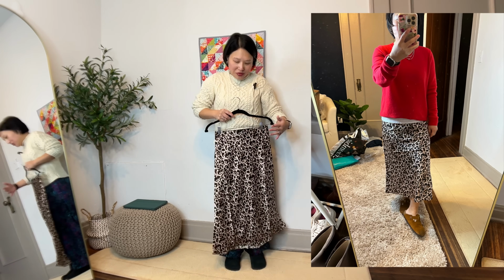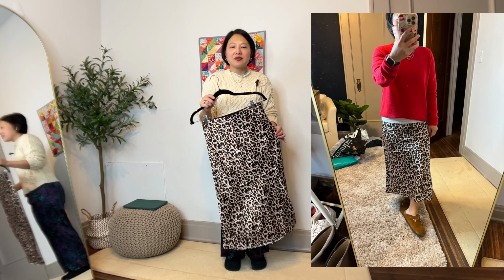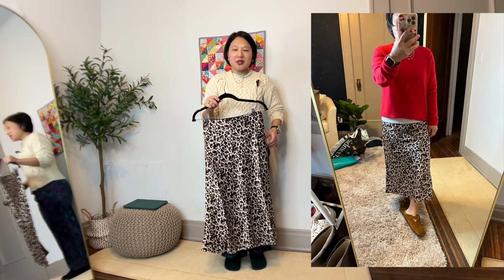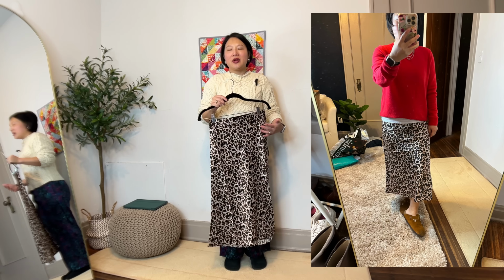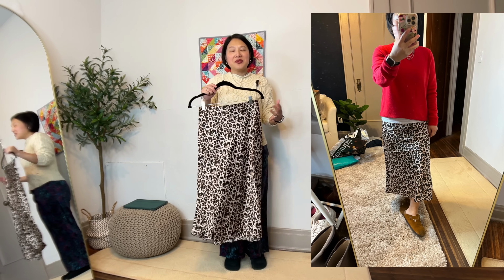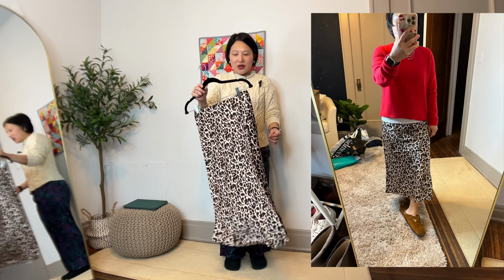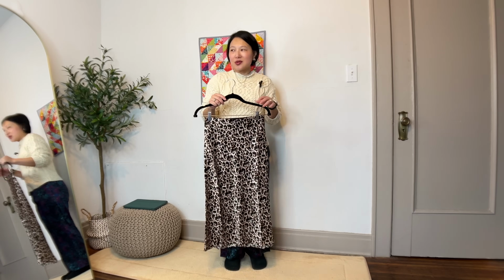I already know that I will wear this a ton. I'll wear it year round. I absolutely love wearing these types of skirts with tights and tall boots and then with something like a really chunky sweater like this. But you can also wear it in the warmer weather with just a t-shirt and some sneakers. I just really love this style of slip skirt. So I know that it's going to be very useful. And I'm really into the leopard print right now. So this one was definitely a good purchase.